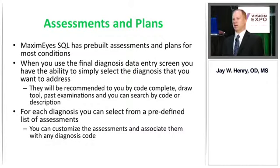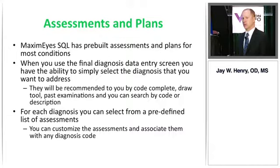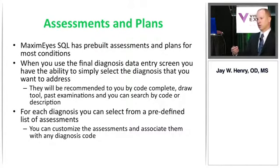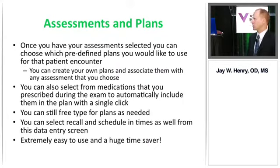The assessment and plans, I'm going to show this in detail in a little bit, but MaximEyes basically has pre-built assessments for each condition so that at the end of the exam, the EHR can suggest to you basically what diagnoses might pertain, and based off of those, it can tell you what assessments might be. It might be something simple like myopia or dry eye based off of those things. Once you select an assessment, it will actually give you plans that go with those diagnoses as well.